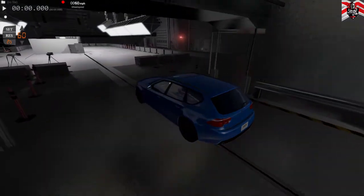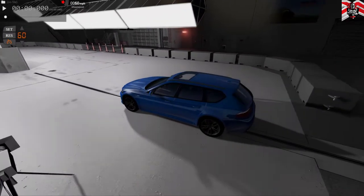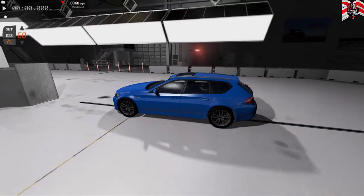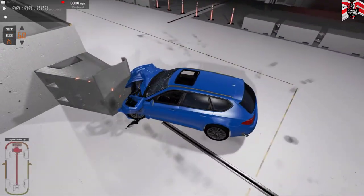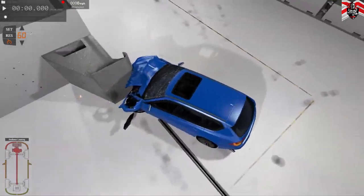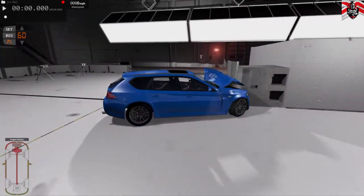So this is a modern car. Let's see what the crumple zone does. Pretty good. Broken windows, broken sunroof, but that has lasted really well.